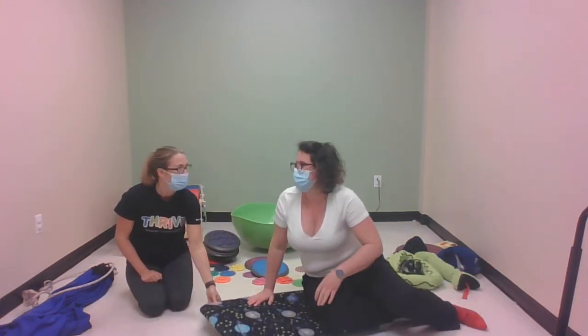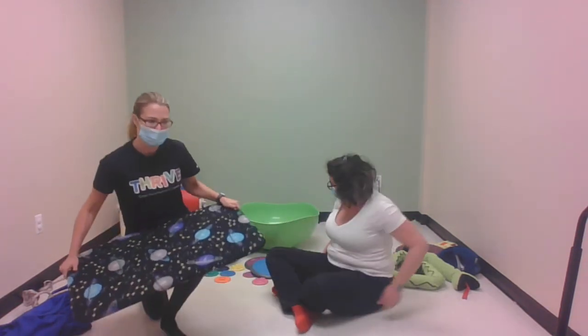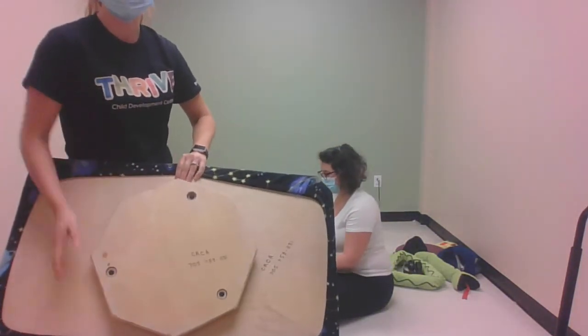Ooh. For someone who gets dizzy, this is very terrible. Oh, yeah, definitely. That's how we can work on it. And so this is how it is on the other side. And this is the part that rotates.